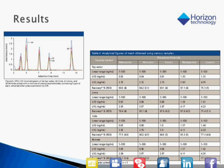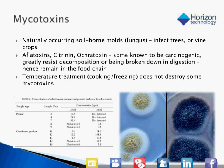I mentioned mycotoxins earlier. These are naturally occurring molds or funguses. You hear about aflatoxins, citrinin, ochratoxin, and these are some very carcinogenic materials that are resisting decomposition or they get broken down in digestion and remain in the food chain. And you typically find these in things like peanut butter or corn and other food products.